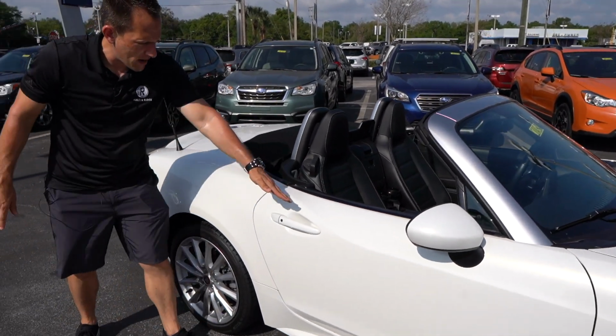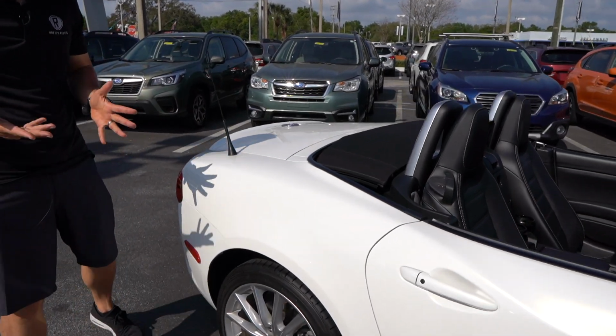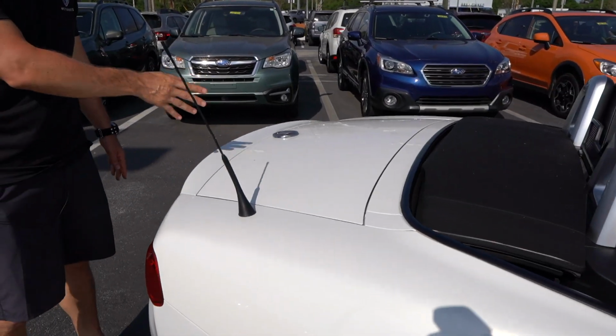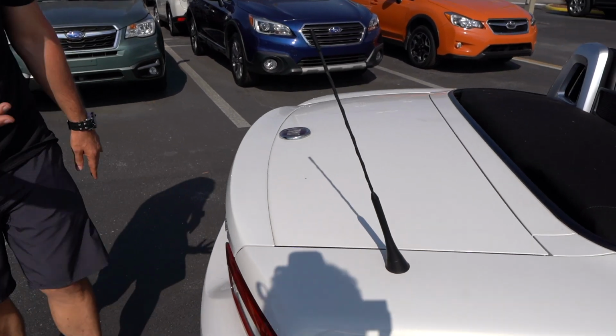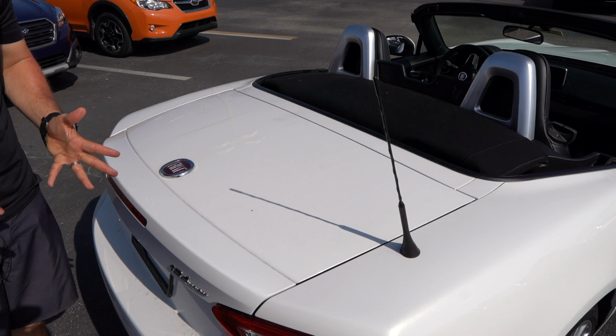You keep working your way back and you can see the body lines. Nice flow of lines. It's a good looking car. It really, really is. Now, one zonk is going to be this right here. I don't know why they couldn't just go with a shark fin antenna, why they're using that. It sort of makes it look like a remote control car.